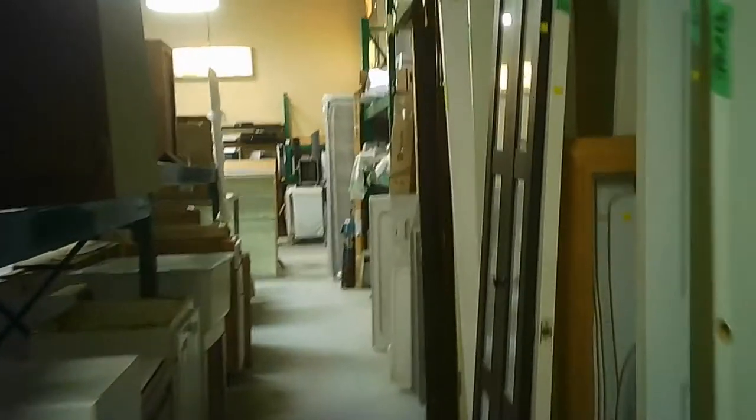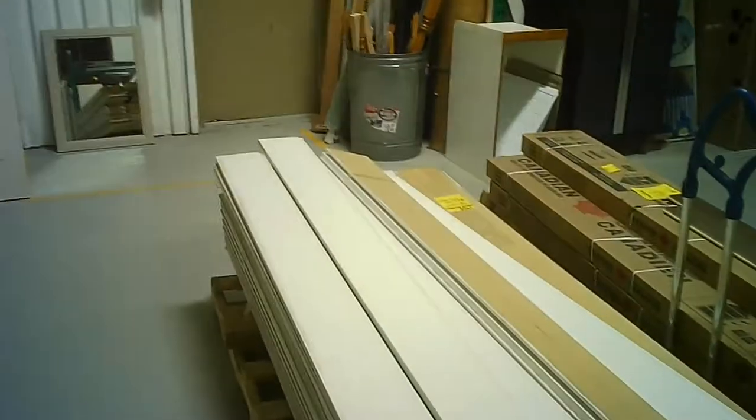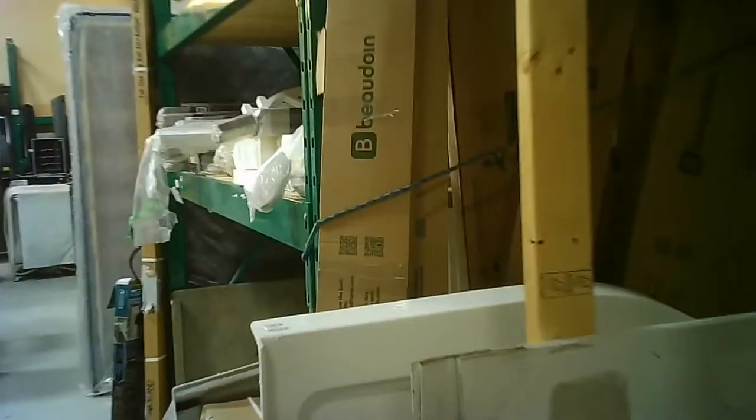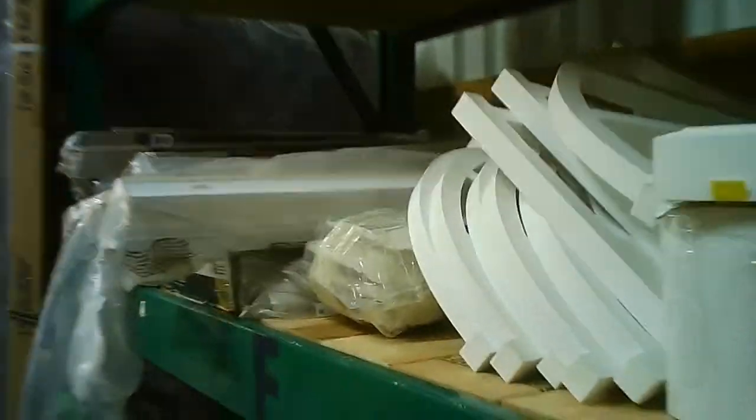So new doors, vintage doors, sometimes there's antique doors. You never can tell before you walk in. It depends on which neighborhood you're in as to what you're going to find in these places. Laundry basins. Countertops. Looks like a box spring coming up there.